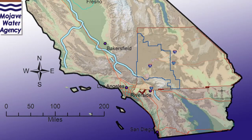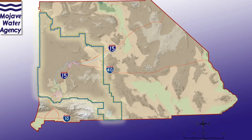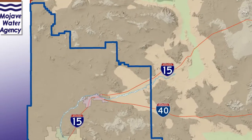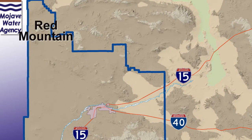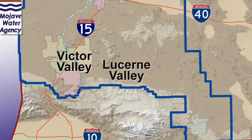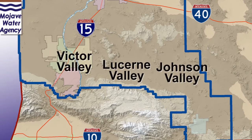This map shows the Mojave Water Agency service area, and you will see some of the communities that lie within the boundary. Can you find your general area? The boundaries stretch all the way from Red Mountain in the north to the Los Angeles County line in the west. The southern boundary is along the San Gabriel and San Bernardino Mountains and over to Joshua Tree in the east.